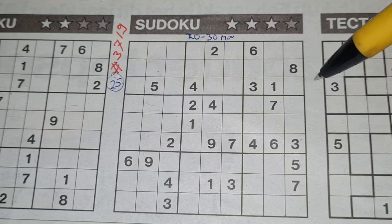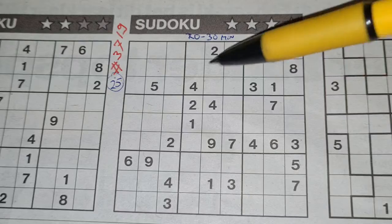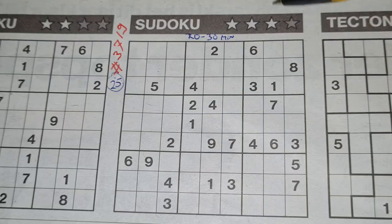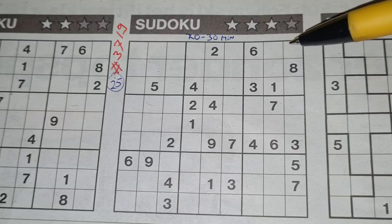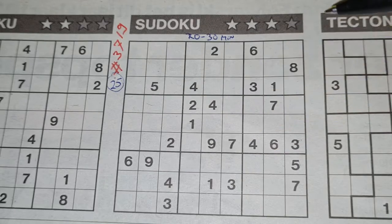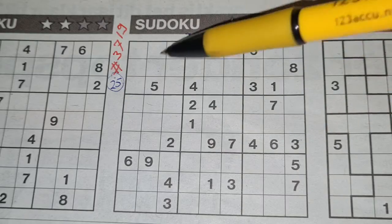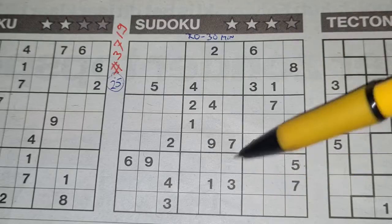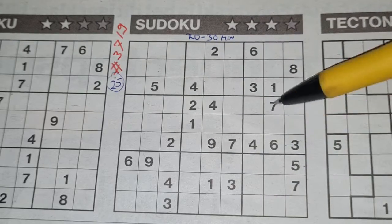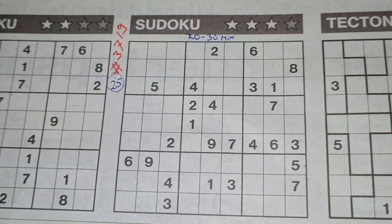So let's get started. Let me scan the puzzle. We have here 3 1s. We have here 3 2s. We have here 4 3s. 3 4s, 1 2 5s, 3 6s, 3 7s, 1 8, and 2 9s.